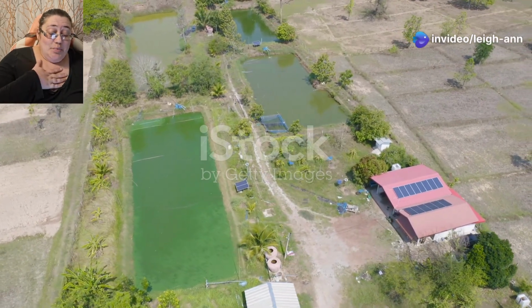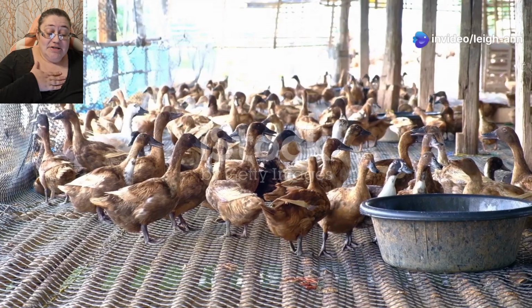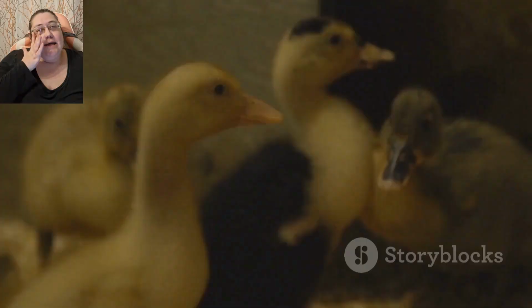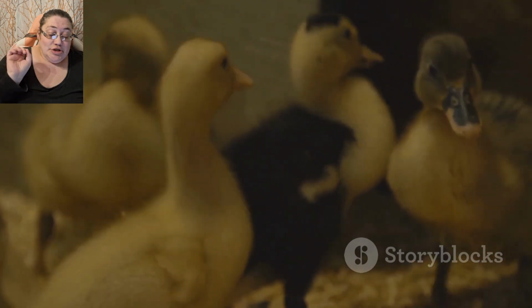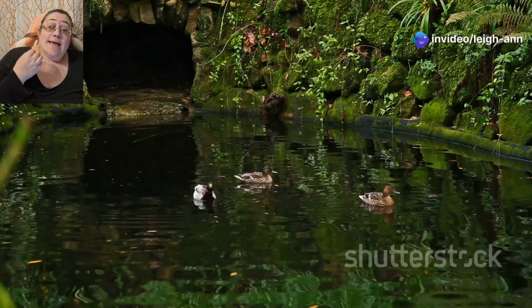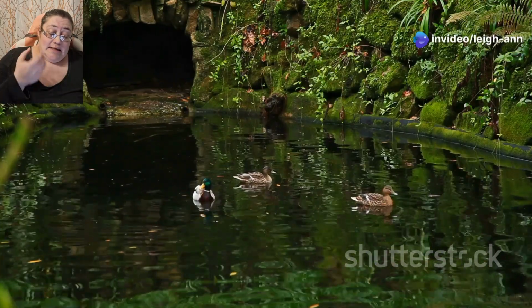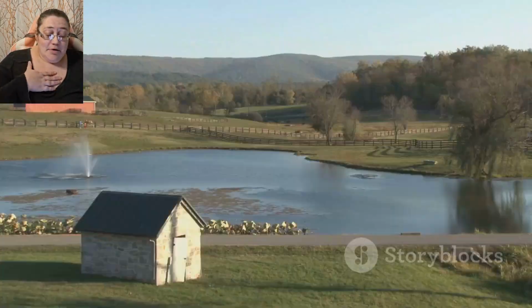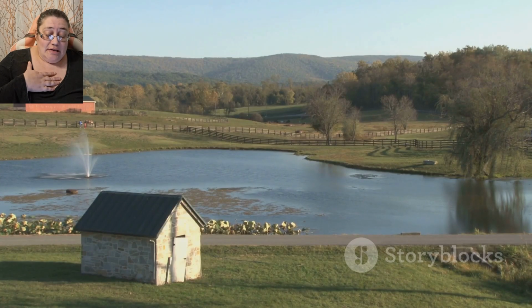You know how much we love creating beautiful and functional spaces for our animals here on the farm. So today we're tackling a question I get asked all the time. Should you create a natural duck pond for your ducks? It sounds ideal, I know. Ducks paddling around a charming pond, looking beautiful, and it can be perfect. But it's not without its challenges.